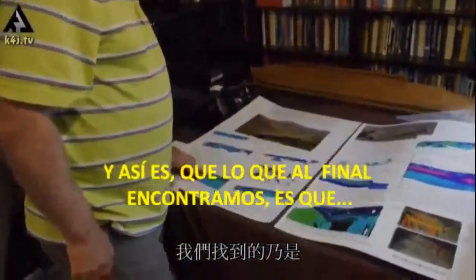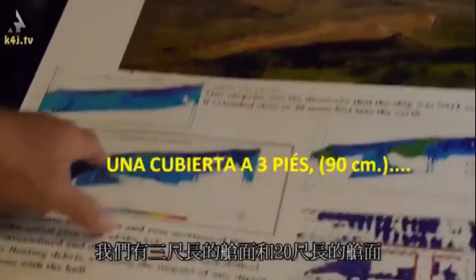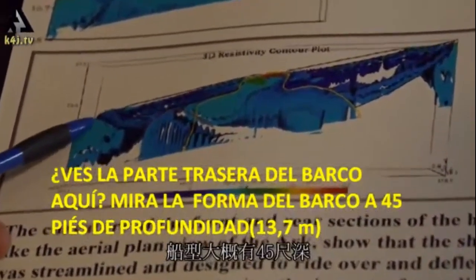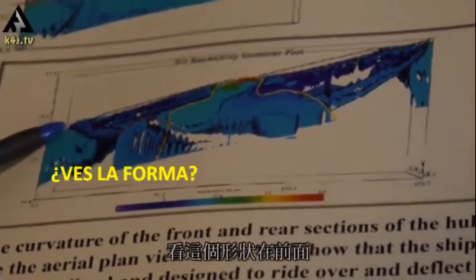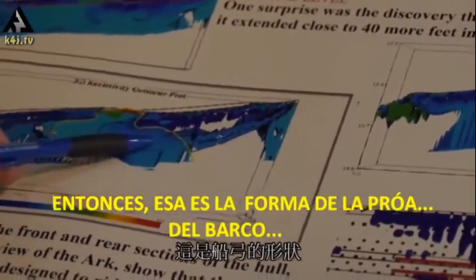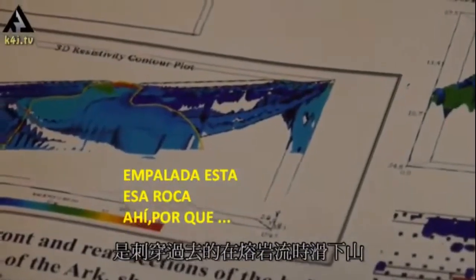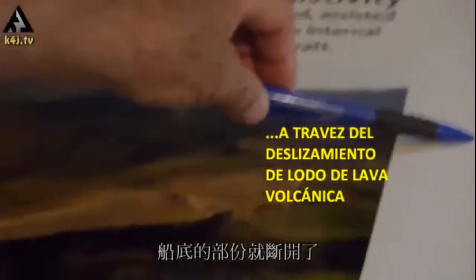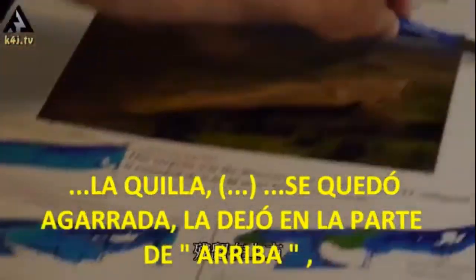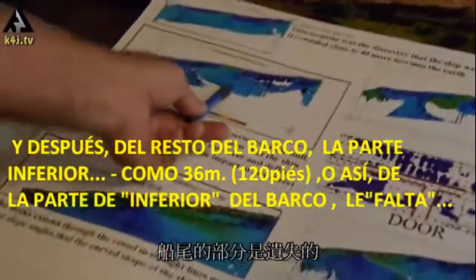And so what we're finding is that for this bottom part of the boat, we have a deck at 3 feet, a deck at 20 feet, and look here at the shape. See the back of the boat here? Look at the shape of the boat, 45 feet deep. And then here in the front, you have the shape coming in. So that's the shape of the bow of the boat. Here's the rock it's impaled on. It slid down the mountain during a volcanic mudslide, and it broke away the very bottom piece, the keelson, like a sailboat. It broke the keelson off and left it up here at the top. And then the rest of the boat, it tore the bottom out, 120 feet or so, out of the bottom of the boat that's missing.